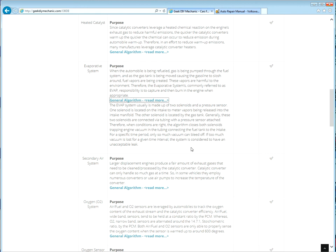Evaporative system. Again, that's capturing the hydrocarbons, the fuel vapors. When you're filling the car, as you're moving, the gas tank is generating vapors, as are the return lines from the fuel rail going back to the gas tank. It's going to obviously produce vapors. In the older cars, it used to release it. In modern cars, they capture it and put it via charcoal canisters, and it's brought back into the intake manifold.